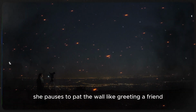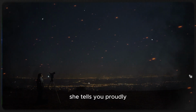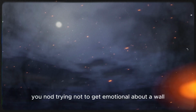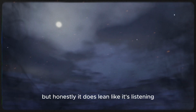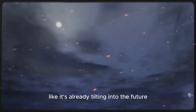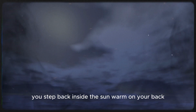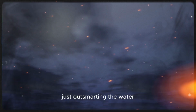She pauses to pat the wall, like greeting a friend. "This one didn't leak last year," she tells you proudly. "Grandfather said it's because it leans like a wise man." You nod, trying not to get emotional about a wall. But honestly, it does lean like it's listening, like it knows the river's coming, like it's already tilting into the future, just a little ahead of the rest of us. You step back inside, the sun warm on your back, the sloped entry holding steady, not resisting, just outsmarting the water.